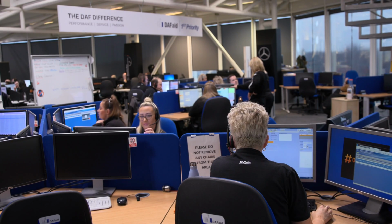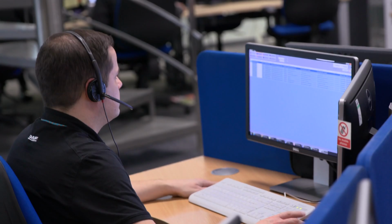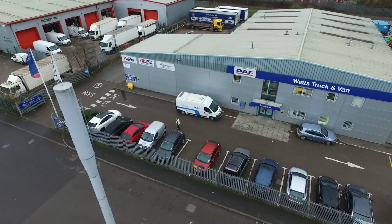Unfortunately, he's running out of hours, so we do need to get someone out there as soon as possible and get him back home, essentially, so he can continue with his day. So we're going to phone Watts Truck and Van in Newport and get some assistance out to him and let them go and do their thing, so to speak.